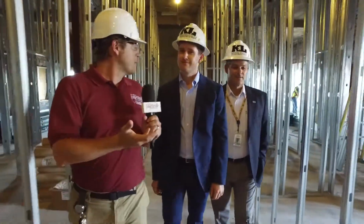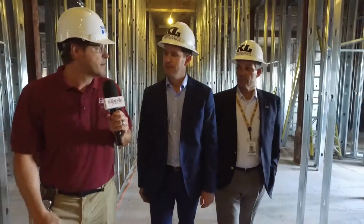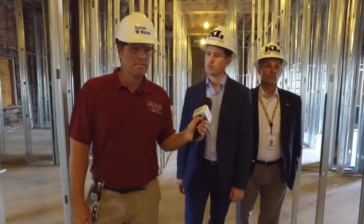Now, how many square feet are these apartments? The average unit size is about 750 square feet. That's a pretty good size. So about one bedroom? Urban, modern units that we typically see in our larger communities. The majority of the units are 1 bedroom, maybe about 45 units, and the remaining units are all 2 bedrooms.